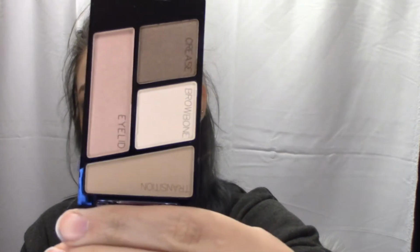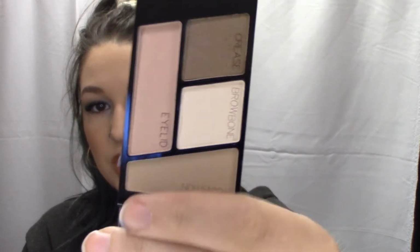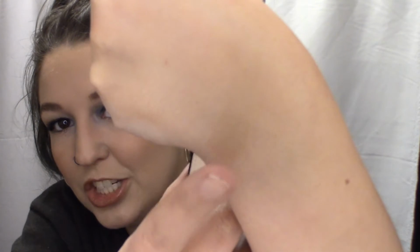So the next one I have is Walking on Eggshells, and this is what it looks like. Again, this was an old one that they have reformulated, added this transition shade. The transition shade in this one is so close to my skin tone, which blows my mind. Hold on, can you see that? You can barely see it. It's legit my skin tone, because I don't view myself as being this color, but I put that on my hand and it just blends right in. So today I learned something about myself.